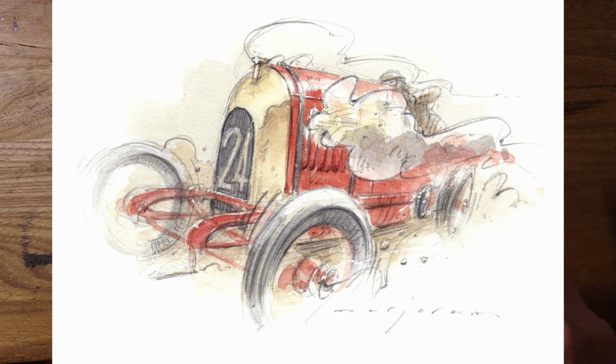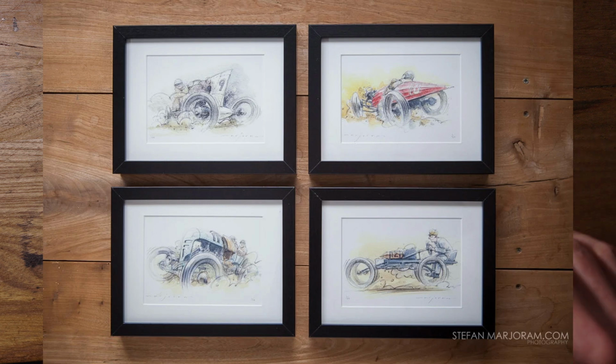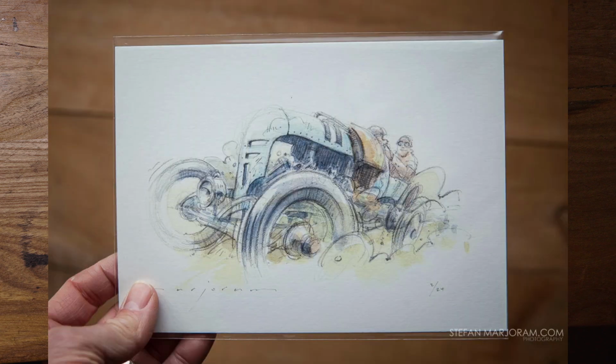I was so pleased with that series that I decided I'd make a run of prints, 24 of each design, for those people that didn't manage to get an original, because there were quite a few people that didn't manage to get one. And some of those are still available in my shop at the moment.